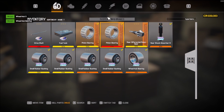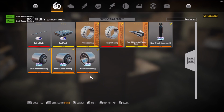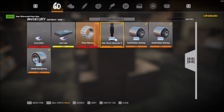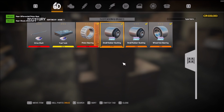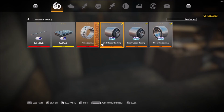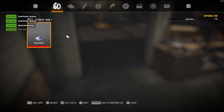Oops, I did not put that in there. I'll take those in there. Bearing, I'll put in there. Shock absorber in there. Okay, the rest of this stuff I'm going to sell. Yeah, sell that, sell, and sell. Need a drive shaft.